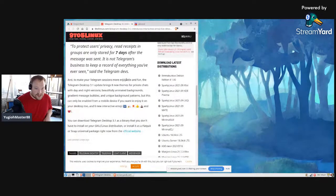And to make your Telegram sessions more enjoyable and fun, the 3.1 update brings 8 new themes for private chats with day and night versions, beautifully animated backgrounds, gradient message bubbles, and background patterns. But this can only be enabled from a mobile device if you want to enjoy it on your desktop too.